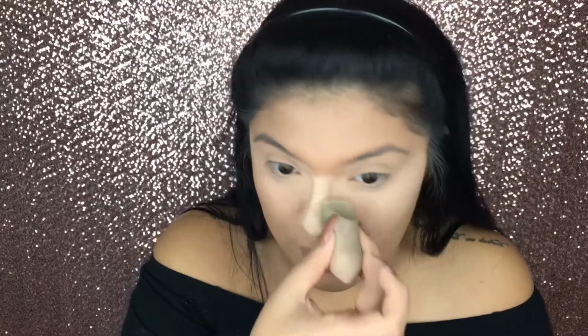So I set my entire face with setting powder and pat. I do not rub, I do not swipe, I pat. Long lasting, full coverage. Pat, don't swipe. After I do that, I just kind of let the excess under eye and nose and chin powder wherever it is that I'm super oily, which is mainly my T-zone. I will let it sit for a bit, and then I'll go in with the Maybelline.